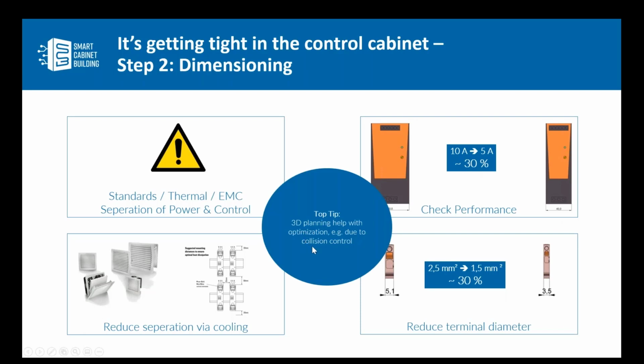One top tip at that point. If you go to 3D planning, like with the Zuken E3 tool, you can use that tool to help you with the optimization, because with the collision control, you can also take out some space and check if the new design you have planned is also assemblable and suitable for practice. This is also a small step to help you at that point.